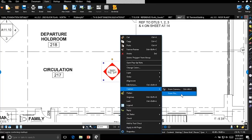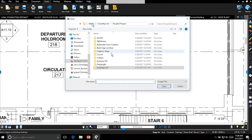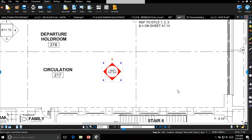So keep in mind, we are not actually taking a photo with Revu. So I'm not actually saying from camera because my device, my laptop here, does not actually capture 360-degree photos. I already took the photo out in the field. Now it's back on my computer here. So I'm going to just say from file, and I'm going to go ahead and grab that 360-degree photo. There it is. I'm going to say open.